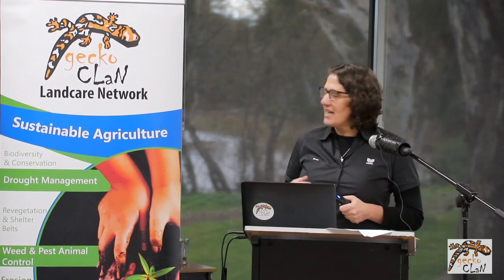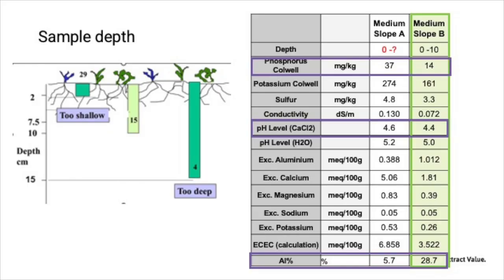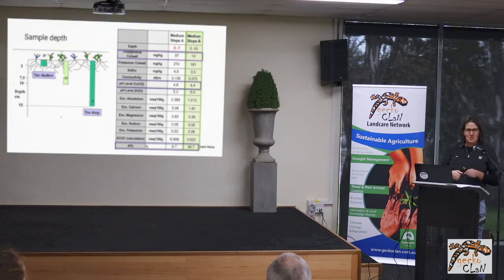I don't know if that's changed over time, but that's what we're finding. So I had a friend come to me last year, did sampling, and he had to look at the results, and I went, oh, your phosphorus is really high compared to what you've been putting on. When you took the sample, do you reckon you got the 10 centimetres? He goes, oh, no, I don't think I did. I went, righto, next year we'll try and get that 10 centimetres.